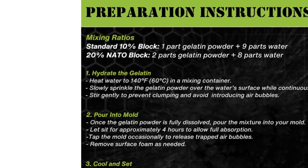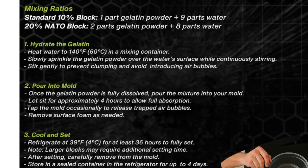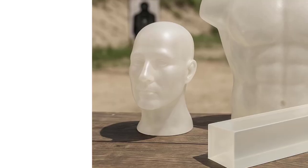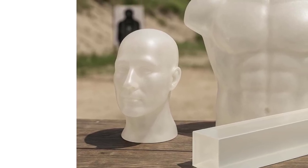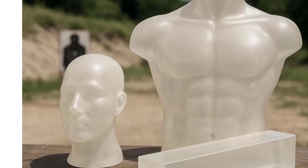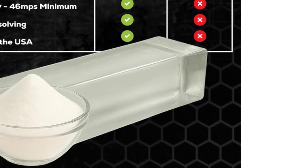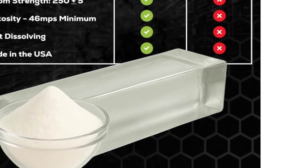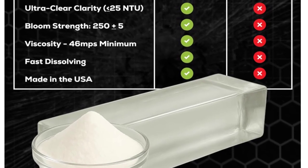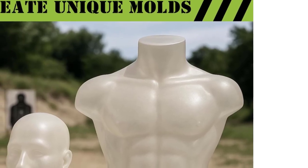Now, it's crucial to note that this product isn't food safe, and some reviews mention the price tag as an issue. Here's the thing though, if you're using it for professional purposes, the investment often pays off in the quality of your results, so it's really about your specific needs. This is perfect for you if you're in the law enforcement or military field and need a reliable gelatin for training purposes. Skip this if you're just looking to make desserts, as it's not suitable for that. Given its specialized use, the price reflects its professional value.